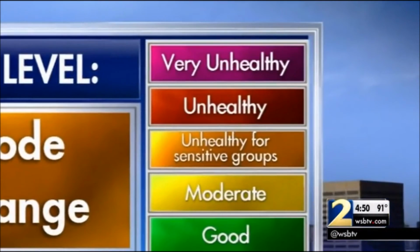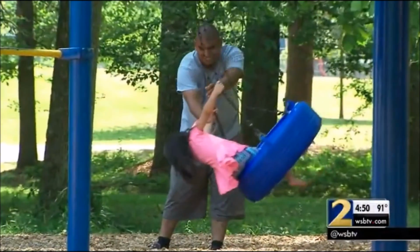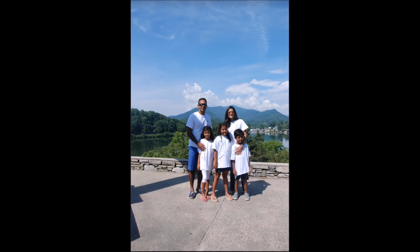At red, more people might get a cough or feel some throat irritation. But the vast majority of us, Dr. Chacko says, I want you to go out, enjoy the summer, go to the pool, exercise. So if you're healthy, I'd be aware of it, but otherwise wouldn't limit your activity.